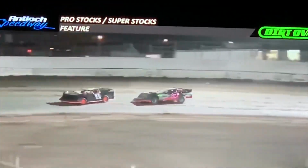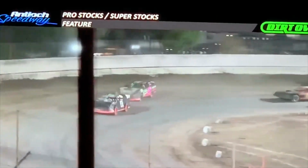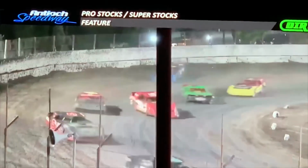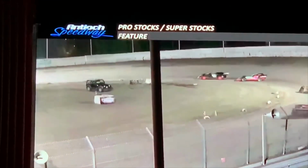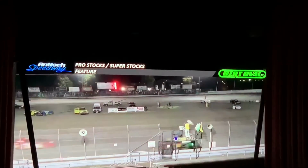Decent restart for the 3D of Chris Smith as he's trying to put in a late race bid to pick up the victory in this one. James Flowers, the 0-4, pulling in the end. He's in fourth. It's going to win. It's Rashad the winner.